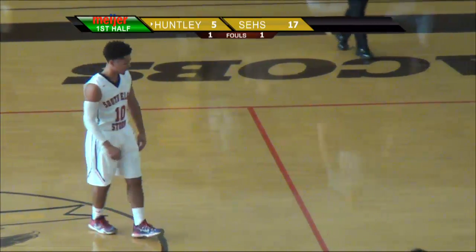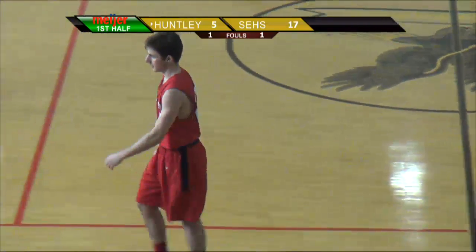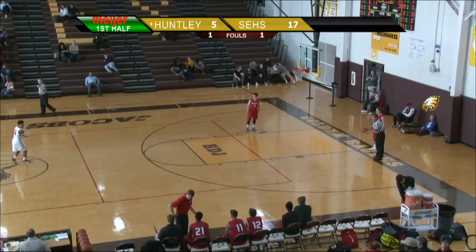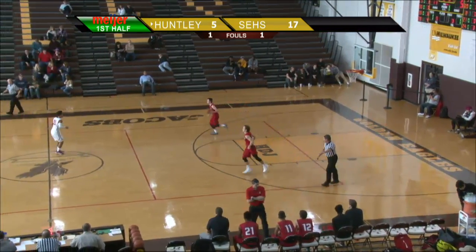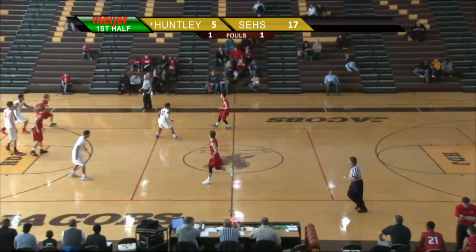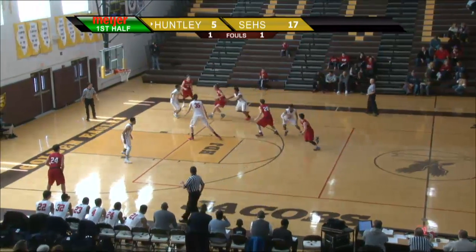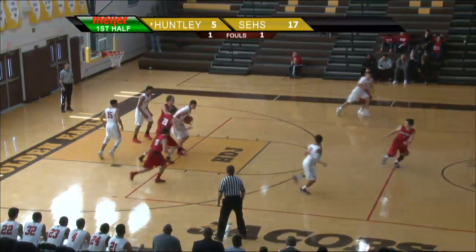What do the Red Raiders need to do to turn this around? They need, first of all, someone to contain Hankins as much as they can with their height, being at a bit of a disadvantage, and they just need to stop the guard play. I mean, they have 7 points combined right now. That's more than Huntley combined.